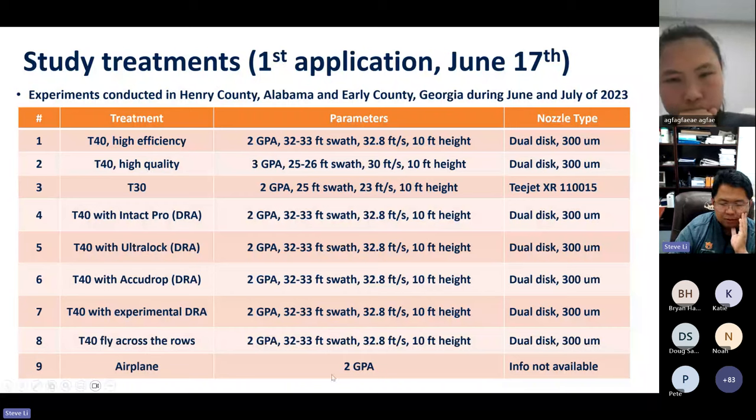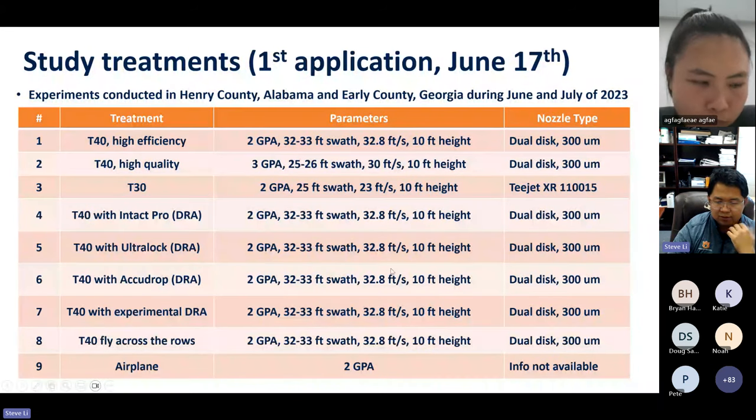All right, and the airplane also uses 2 GPA. I'll provide the airplane info on the next page. So that was the setup, the treatment. For all the DRA treatments, we tested four. For folks who live outside the US, these names may not mean too much to you. I'm just going to explain DRA as a group, as a whole, and also one experimental DRA. All of the DRA treatments were mixed with water and spray dye, with DRA put in at the end, and the fluid with the highest efficiency setting, all right?